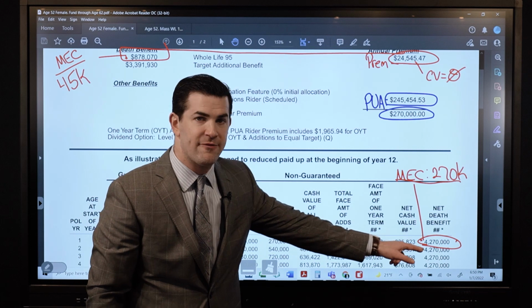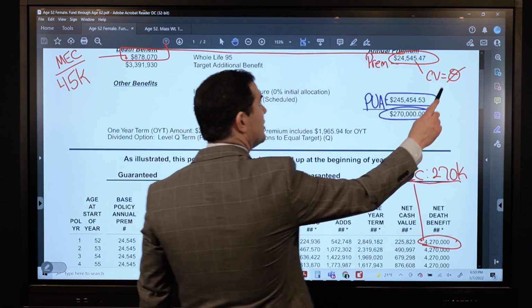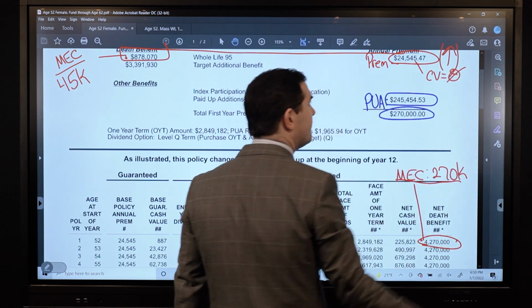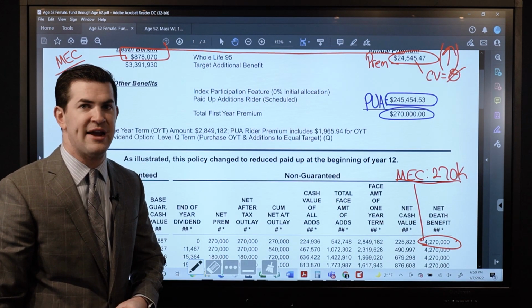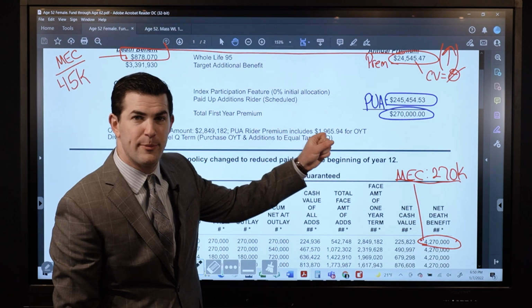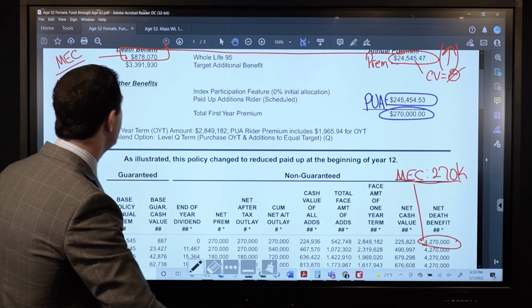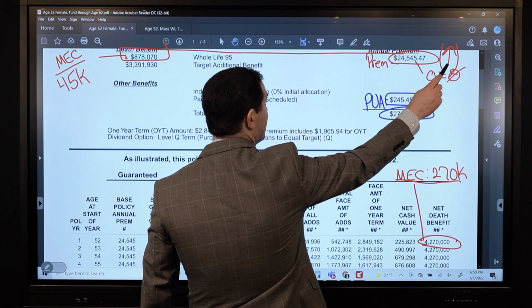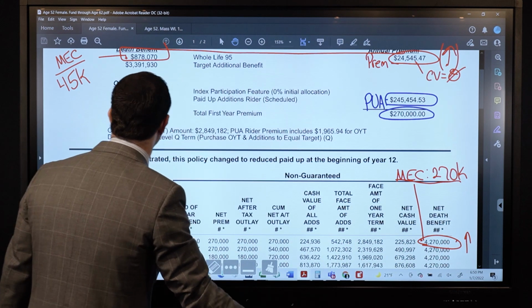So to get to that 4.27, there's two ways she can do that. One, she can increase her premium, which will hurt, particularly in terms of cash value. She's also on the hook to pay that premium, where she wants a minimum commitment, not a high premium. So instead of raising that, we could raise it. That's one way to raise the death benefit, but it's not a good way in most cases.